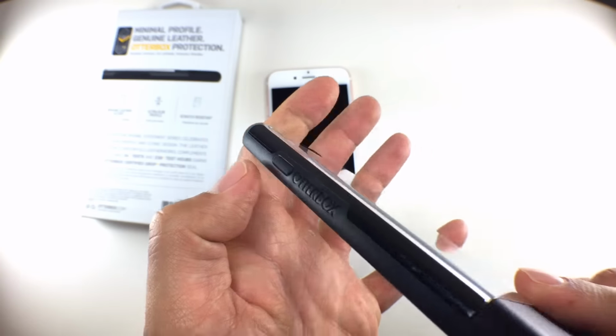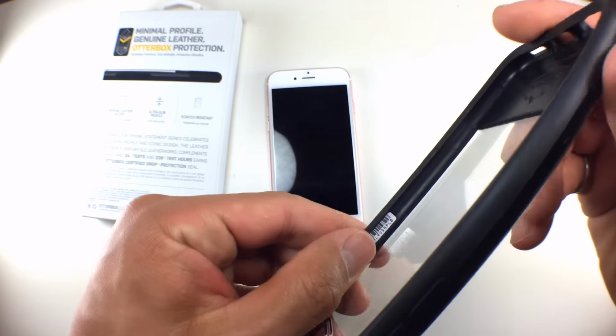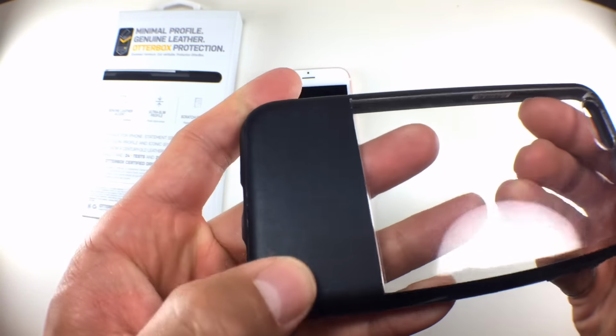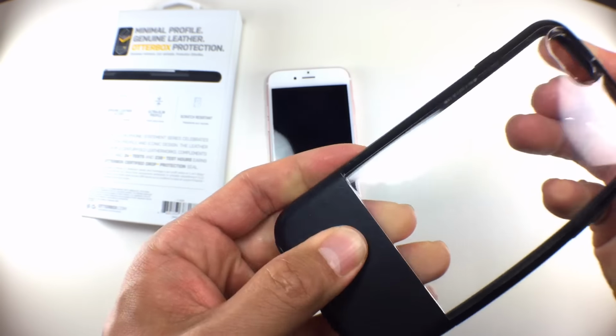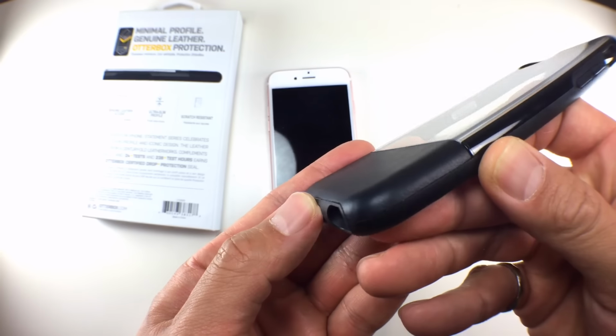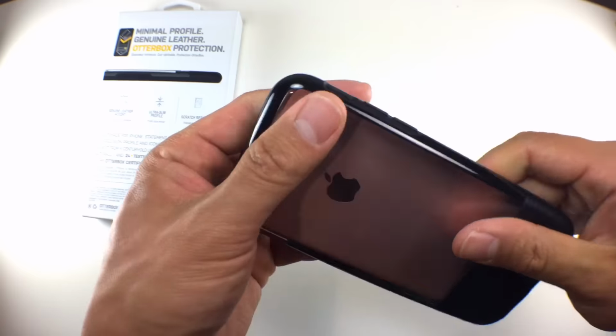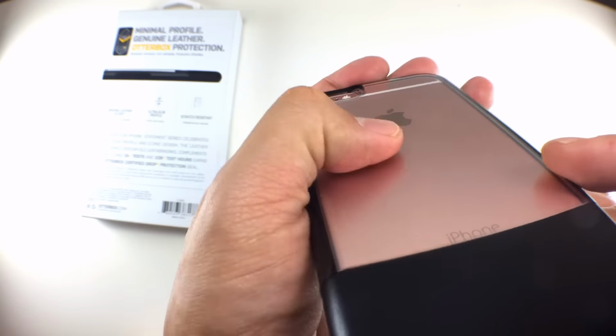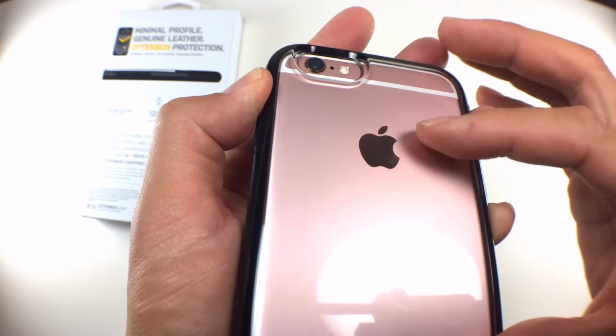In terms of design, this case has several parts to it. The edges of the case are quite rubbery, the top half of the back is clear and apparently scratch resistant, and the bottom is where the leather resides. This piece right here is, well, that's it. That's the piece of leather. It's definitely not big. The Statement fits well together. There aren't any protruding pieces and everything just kind of fits well. The scratch resistant back will get beat up over time.